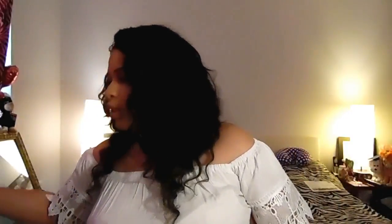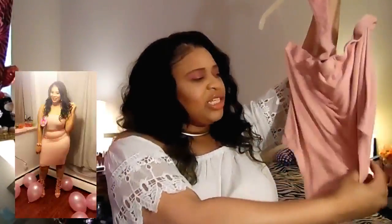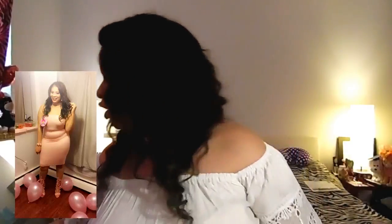This one I most recently wore, I'll insert a picture for my birthday, is the one with the choker neck. And it's just textured. It's not a suede or anything. It's in a blush pink. And I believe this was also $12. And all these bodysuits I got in a large or extra large, by the way.